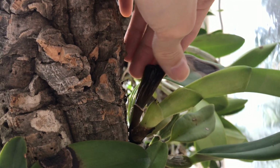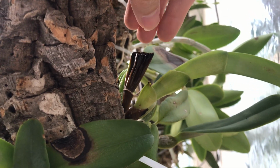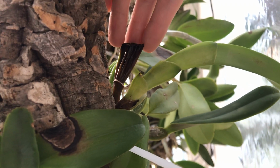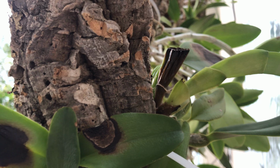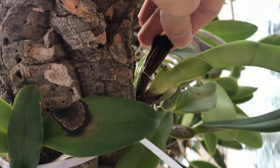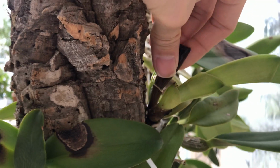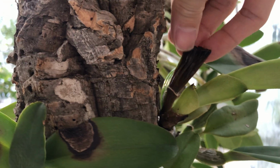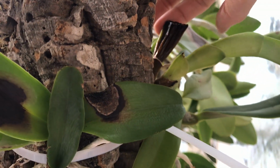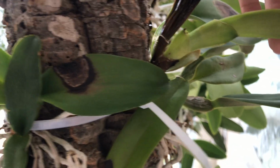This one started in the leaf just like that, and then I cut it off, even cut it into the pseudobulb because the pseudobulb started to turn black. But now the entire pseudobulb is black. I don't know what to do. I don't ever see sunburn causing this much rotting. And also, it's not squishy or liquidy. It's just black and, well, a little bit squishy, but it's not oozing out liquid. So I don't know. Hopefully this one won't die.